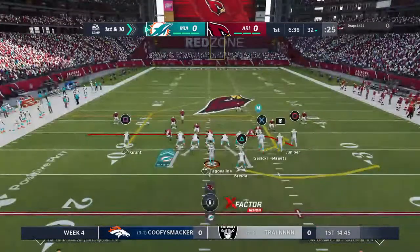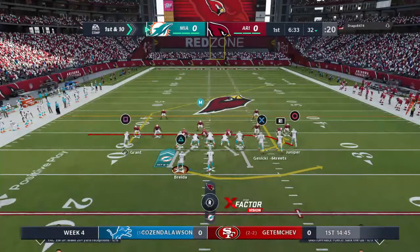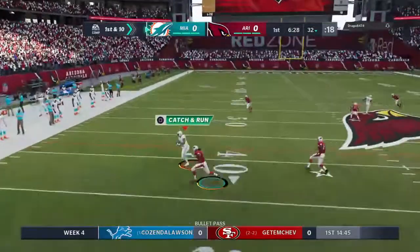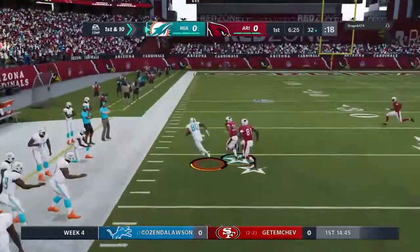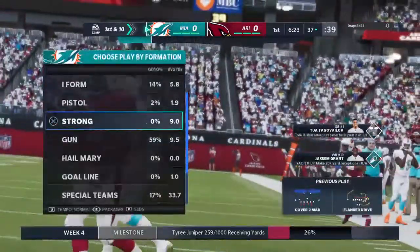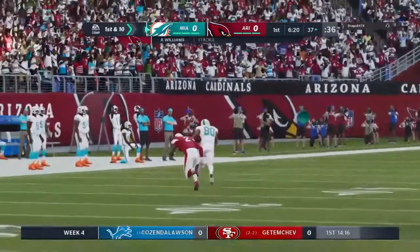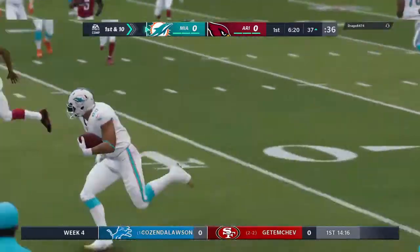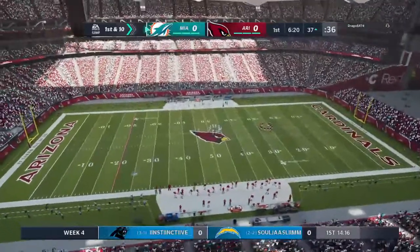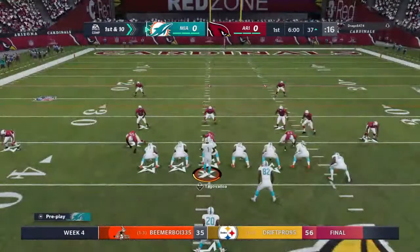From the 32 now, here's 1st and 10. From the gun, it's Tua. Firing quickly here, and that's complete. And they'll get this well past midfield before being stopped just before the 35. Getting it to him in space pays off big time. That winds up going for 31. First down, Miami. So how about that for a chain mover?